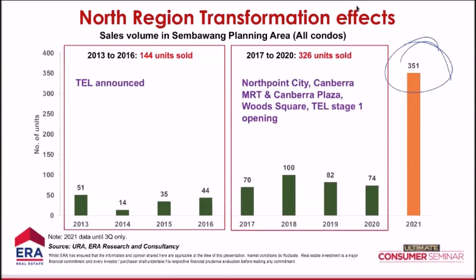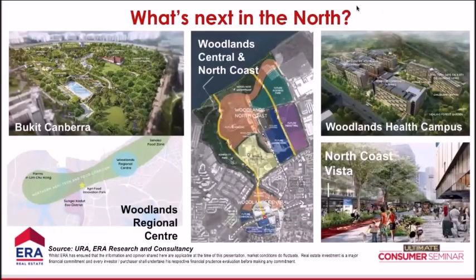Okay, and especially this particular year itself with a new launch there, together with the Commodore effect, I'm pretty sure this area will do even better. So what's next? There's still more, they are not done. The government is not done, you know. The government is implementing other things, you know.